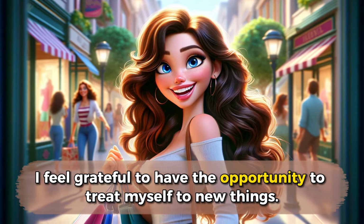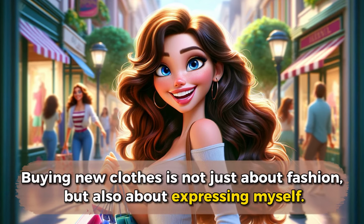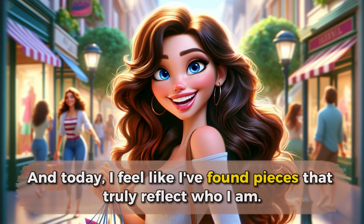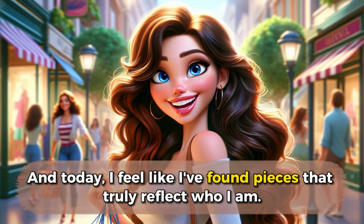I feel grateful to have the opportunity to treat myself to new things. Buying new clothes is not just about fashion, but also about expressing myself. And today, I feel like I've found pieces that truly reflect who I am.